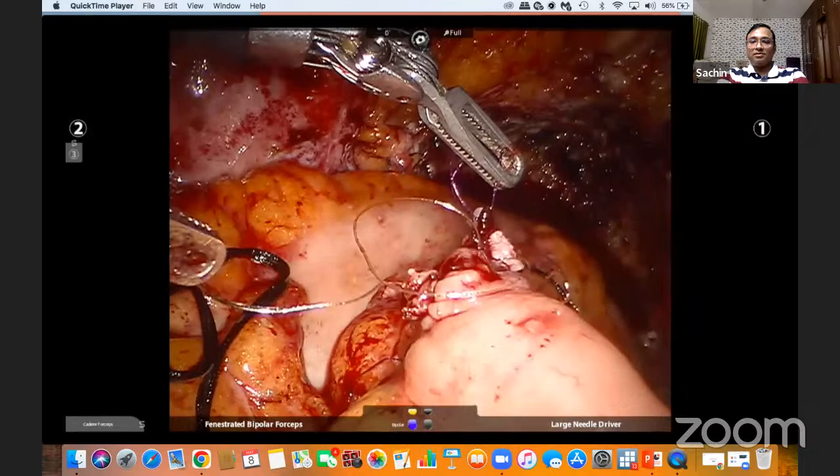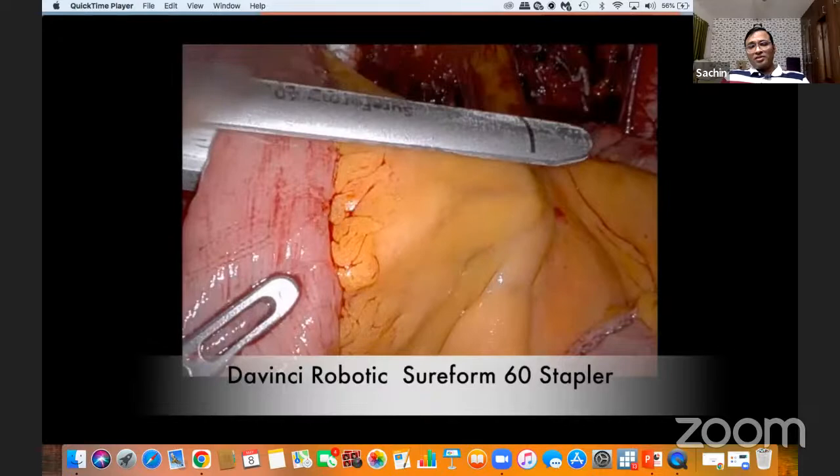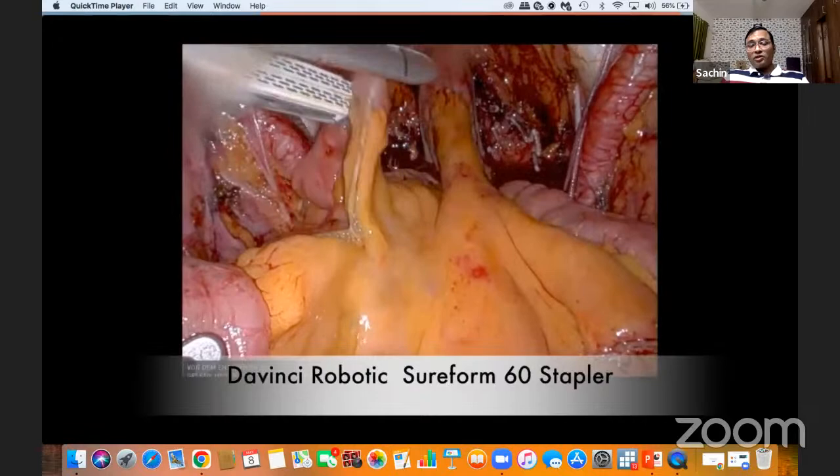That's done. So nowadays we have the Da Vinci stapler called the SureForm stapler. They come with their own staplers. The SureForm stapler comes as 45, 60, and 100, and 60 is the commonly used one. It's similar to the conventional Endo GIA or motorized staplers, but you have your own autonomy here. You don't require an assistant to do it.